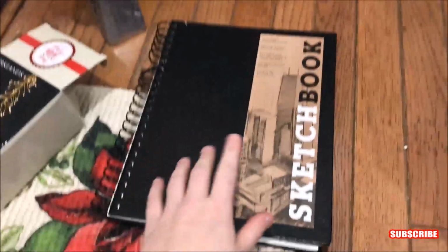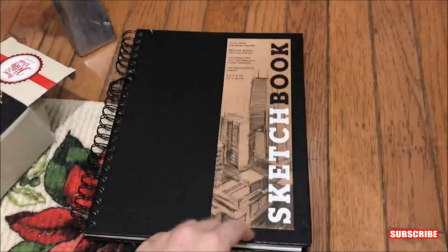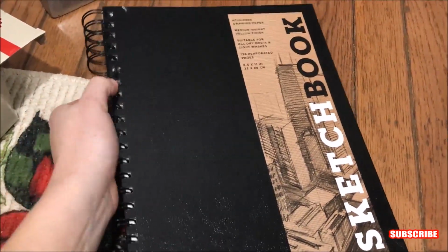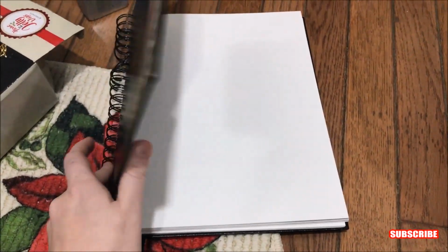And then also from our book supply store, we only found one thing tonight. We found a sketchbook, and the binder's a little bit twisted, but it's an easy fix. You just gotta retwist it back into shape. But it's a really nice sketchbook.